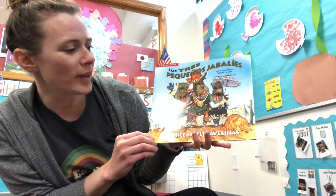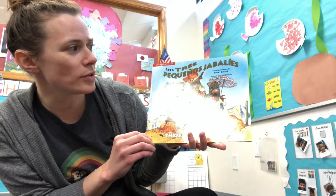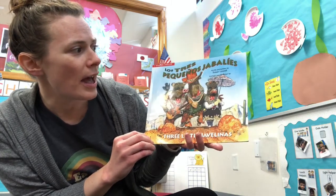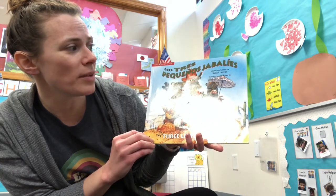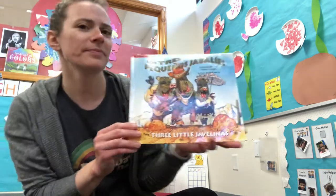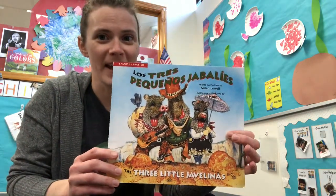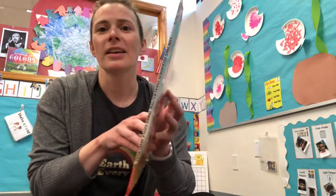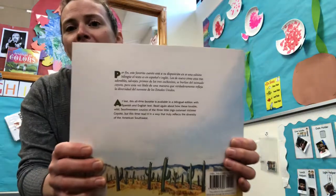or The Three Little Javalinas, written by Susan Lowell, escrito por Susan Lowell, and illustrated by Jim Harris. And this book, if you cannot already tell, is written both in Spanish and in English. It actually has the blurb on the back in both.